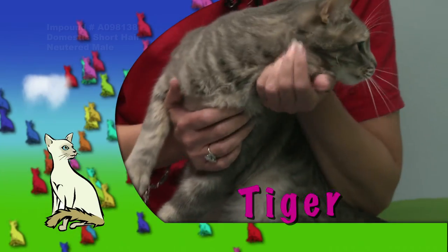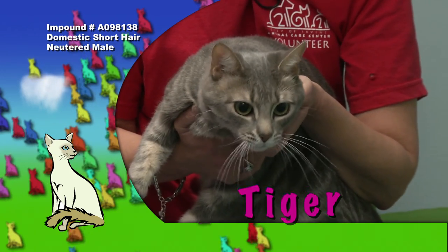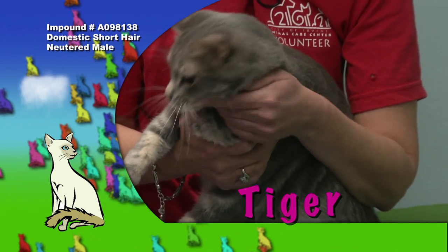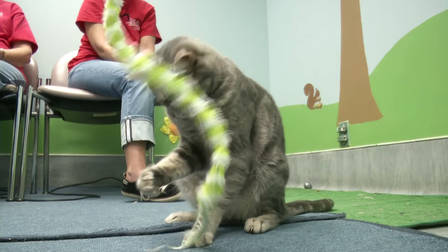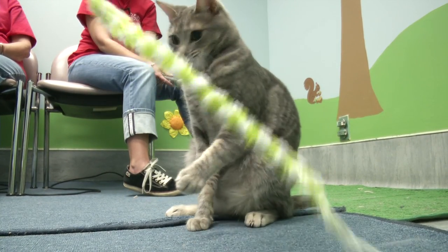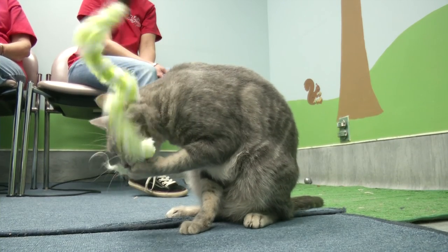Deb, this is a beautiful guy. Who is this? His name is Tiger. He's in our kitty clubhouse, isn't he? Yes. He's very social, gets along well with other kitties. He's declawed on his front claws. Unfortunately. And we discourage that. It's an awful thing to do to a cat. It really is if you learn about the surgery that happens. Yeah, it's very debilitating.